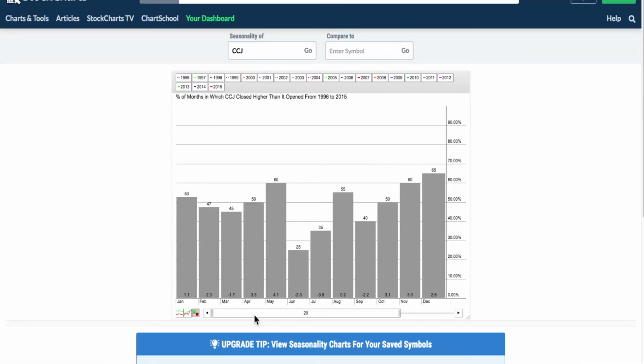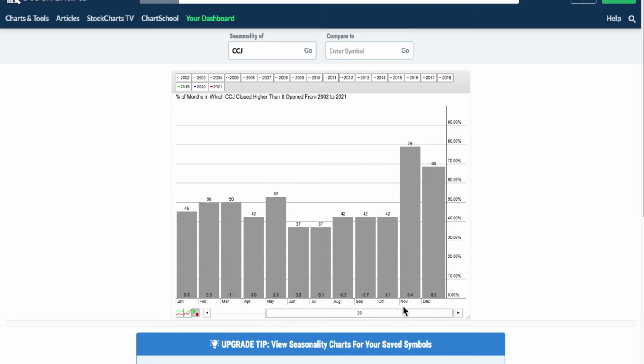This is what I wanted to get into. Using seasonality, which you can look up yourself on StockCharts, we can see that March, going 20 years back from 2021 all the way to 2002, is at 50%. Anywhere between 50% and 40% is kind of insignificant, according to the creators of this seasonality pattern recognition. What it's showing you is that it's not really of much importance. It's not giving you an edge, and it's not telling you whether March is going to be bullish or bearish.